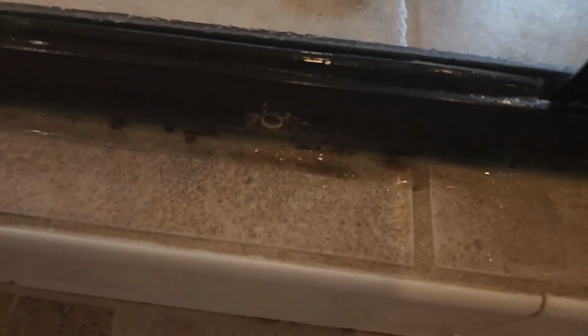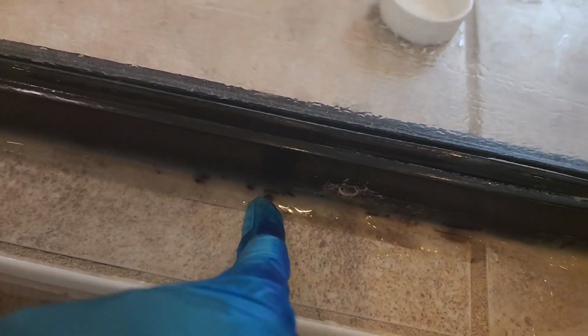If the mold, for example this, if the mold or something black is inside the caulking, you cannot do anything about it. Just notify the client so that person can remove the sealer and recaulk or reseal the silicone.